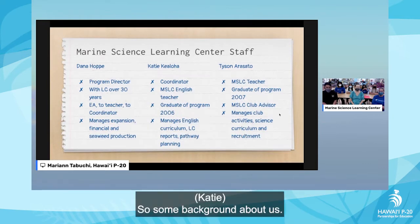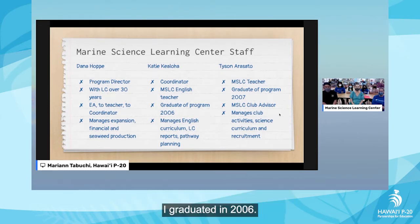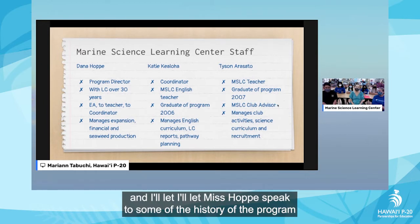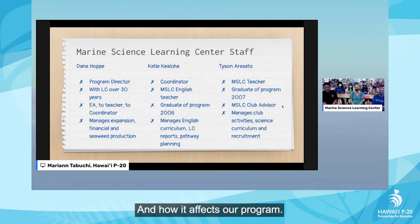So some background about us. Both Tyson and I are graduates of the program. I graduated in 2006. He graduated in 2007. We each kind of have our own areas that we focus on, but we work as a team. And I'll let Ms. Hapi speak to some of the history of the program, and then we'll get into what learning centers actually are, what that means, and how it affects our program.